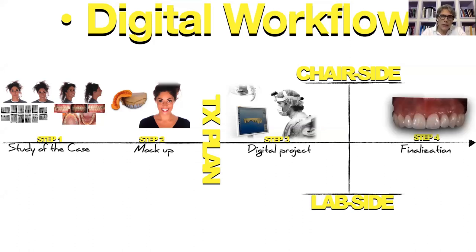In the fourth step, I finalize the case by implementing the treatment plan that always takes into consideration the expectation and the goal that my patient and I have set.